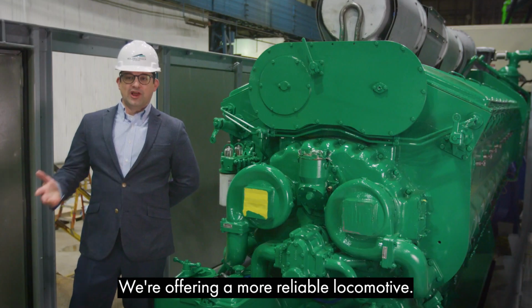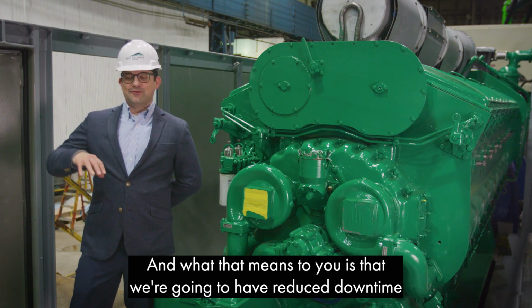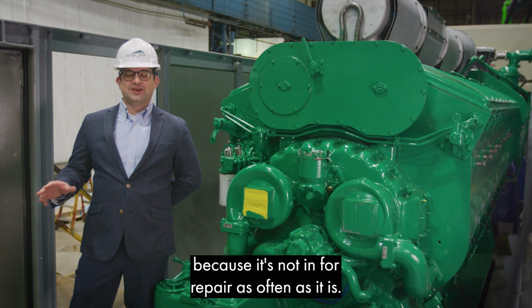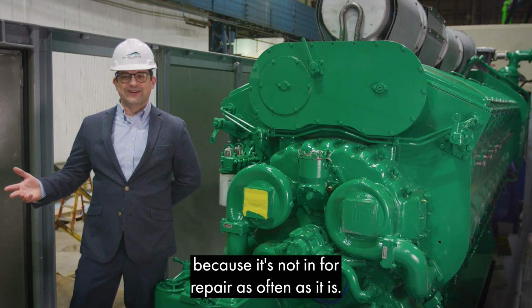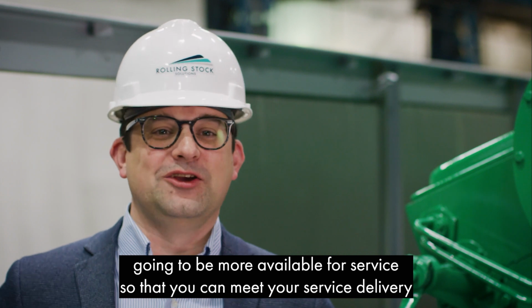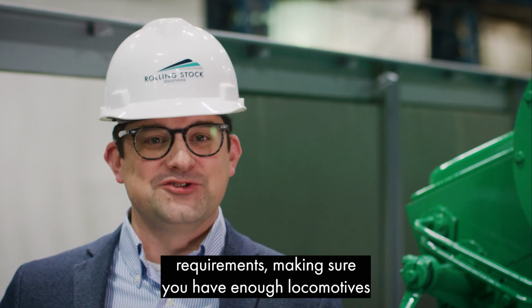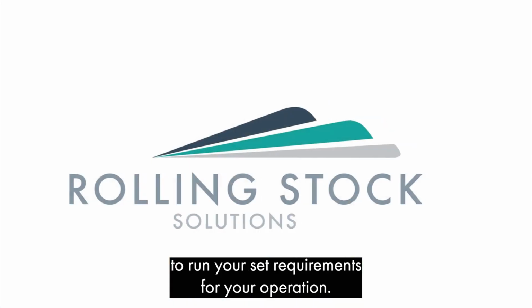We're offering a more reliable locomotive. And what that means to you is that we're going to have reduced downtime because it's not in for repair as often as it is, which means it's going to be more available for service so that you can meet your service delivery requirements, making sure you have enough locomotives to run your set requirements for your operation.